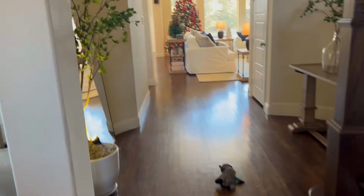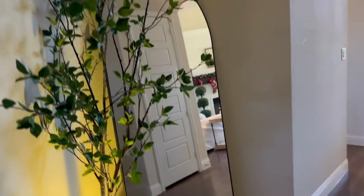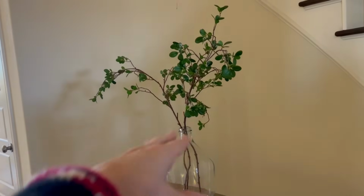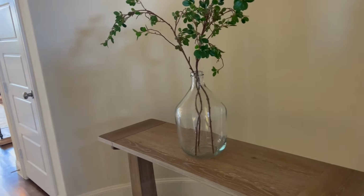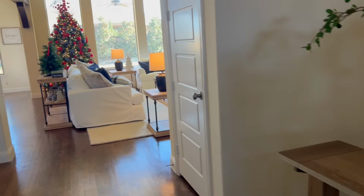There's Loki's toy. So anyways, over here, there's really nothing that's Christmassy at all. But, you know, I could have switched these out for a wintry branch. But all things that I will definitely think of next year.